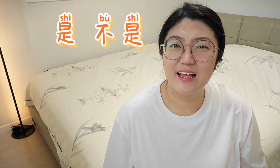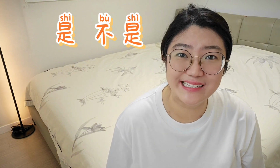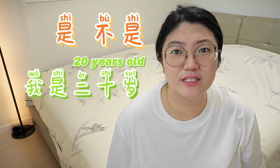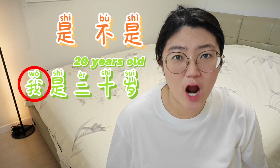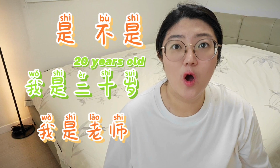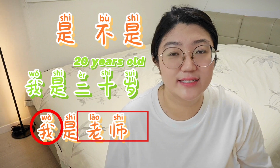doctor. And a common mistake that I see students often make is saying something similar to this sentence. 我是20岁. So which sounds really odd to native speakers because 我 is not equal to or belonging to 20岁. So in contrast, in the previous sentence 我是老师, 我 and 老师 both refer to a person and are essentially the same thing.